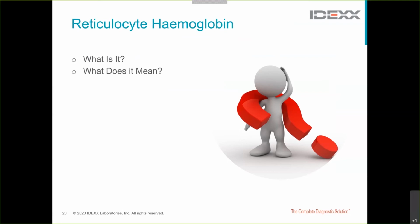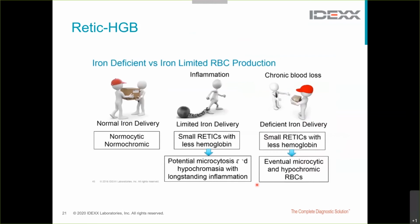If we wait for just things like a microcytic hypochromic anemia to develop, it takes a while because that's looking at the average size of those red blood cells. In dogs, they're about 100-day lifespan. In cats, about 70 to 80 days. So it takes quite a while to drop. So the reticulocyte hemoglobin is a much more precise way of determining iron availability for red blood cell production.